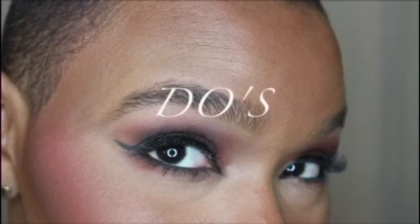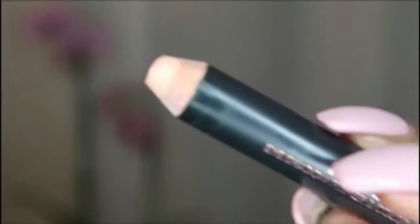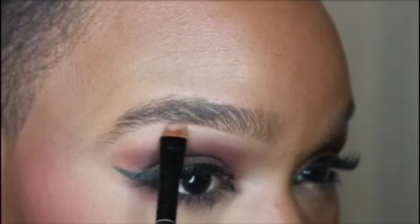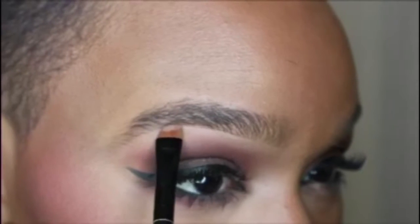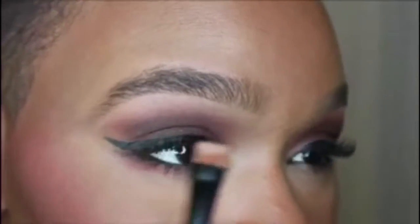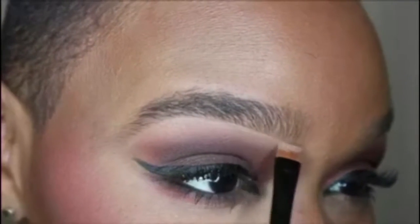So now we're going to talk about the do's. And I'm going to take a matte highlighter stick and I'm going to take a flat brush. And I'm actually going to brush the highlighter on with the brush to make it a little bit more defined. And instead of carving at the brow like we did with the concealer, all I'm doing is just going on and defining underneath the brow very lightly with the highlighter to give a nice soft definition.